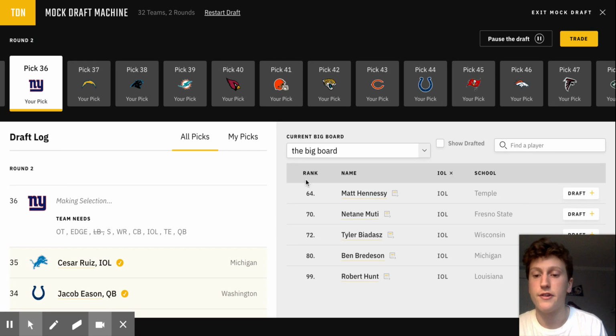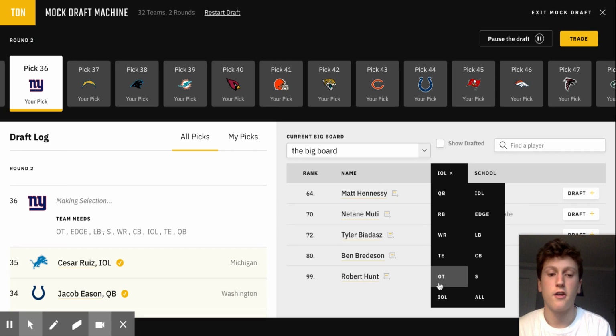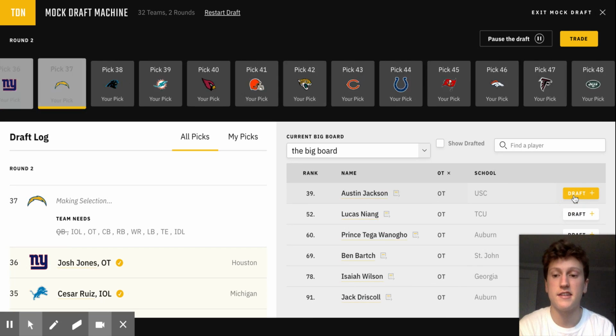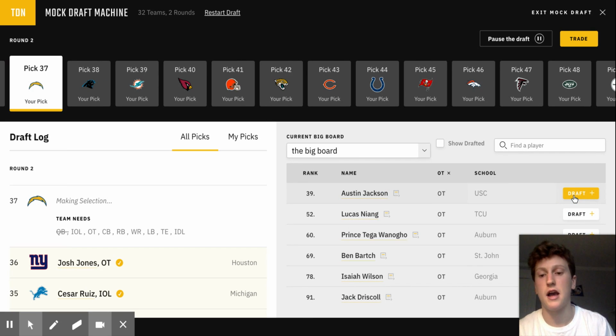At 36, the Giants risked it all, got a linebacker in the first round. Here they're going to get the next best offensive tackle in the class, and that's Josh Jones. Super good player, super talented. Huge fan of his. I think he's one of the more athletic tackles in this class. I think he can play very well. And I think the Giants are going to get two really good players here with Josh Jones and Isaiah Simmons in the first round. I think that's a very good pairing. I feel like that's a very good drafting if they can get that done.